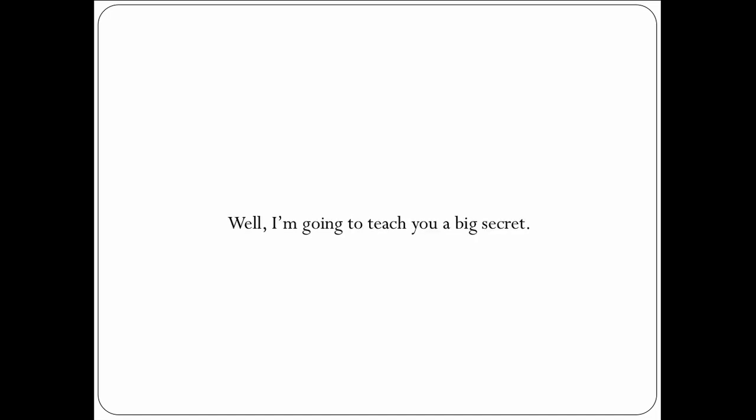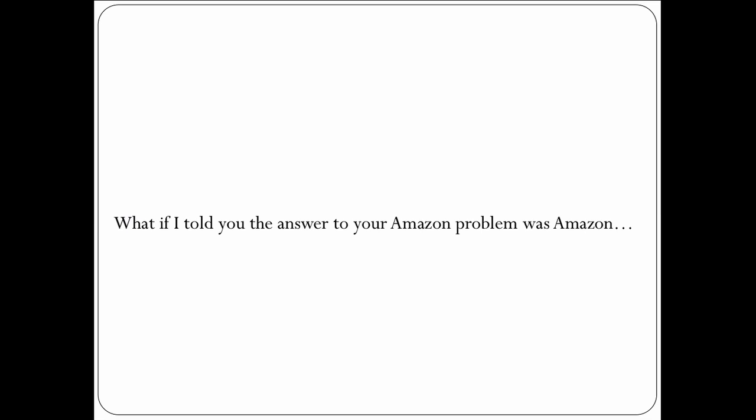Well, I'm going to teach you a big secret. What if I told you the answer to your Amazon problem was Amazon? And no, I'm not talking about Amazon pay-per-click ads, but you're close. The answer to your problem is Amazon SERPs, or search results pages. These are the pages that show up after you type in a keyword.